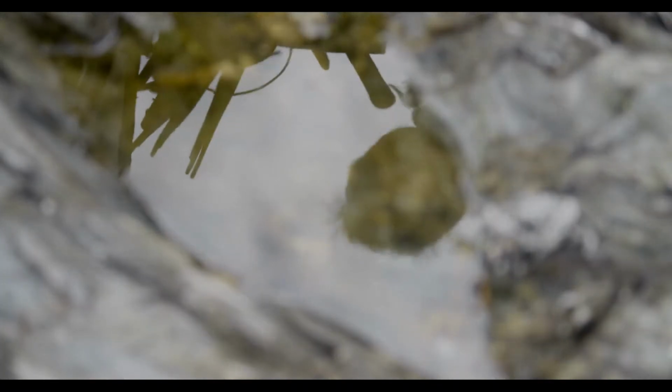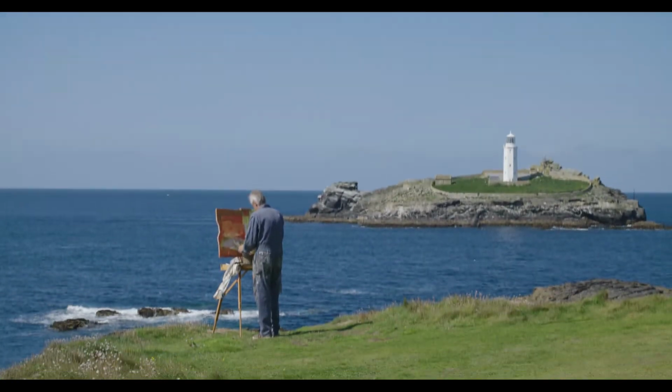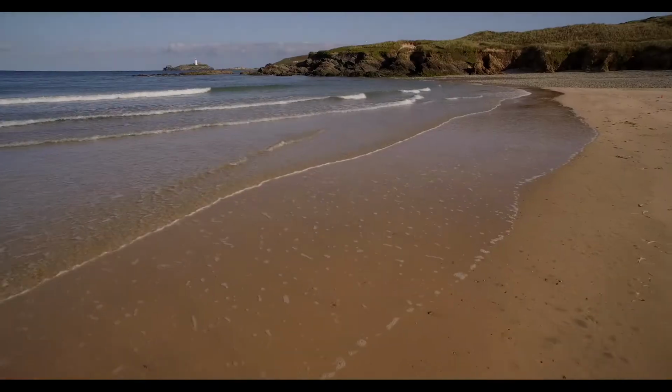The opportunity to make this series of paintings has allowed me to explore our coastal heritage, to observe how lighthouses continue to illuminate our coastline and how they survive today as iconic structures in the landscape.